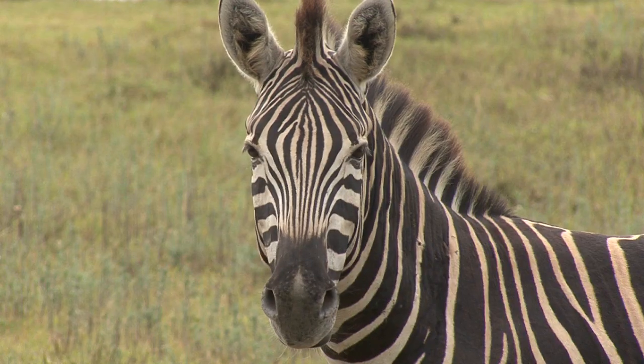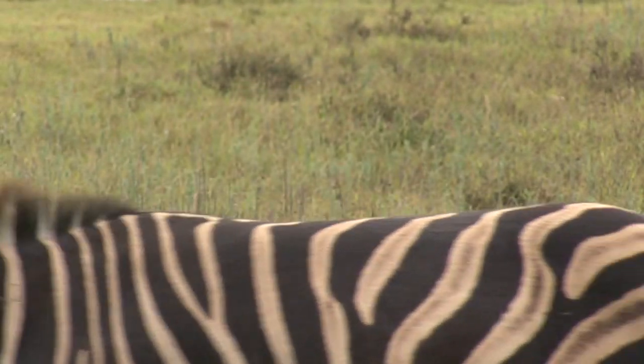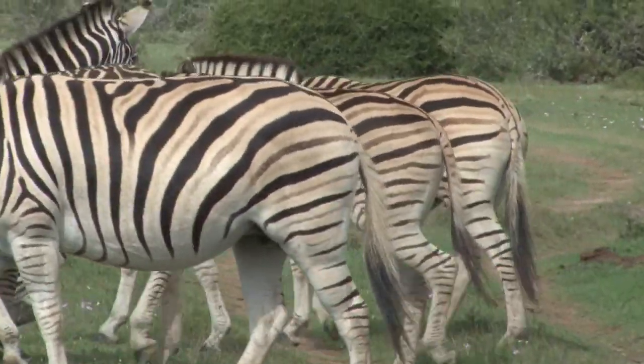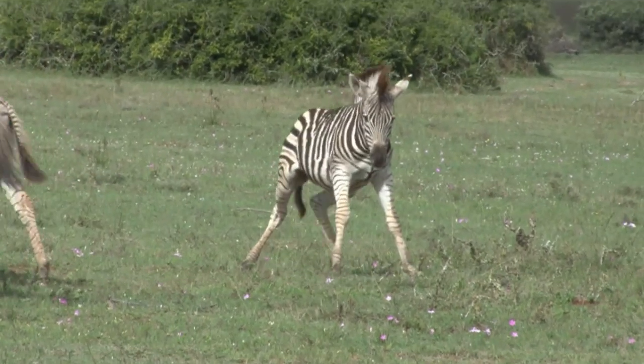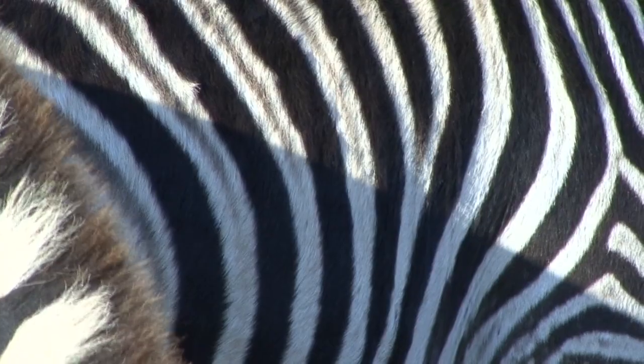Zebras are well known for their distinctive coats. But exactly why they have stripes isn't known. There are a lot of theories though, from confusing predators, deterring insects, protection from the sun, and even as air conditioning, with the difference in colour creating tiny changes in air currents which create a constant breeze over their skin.